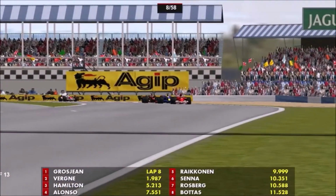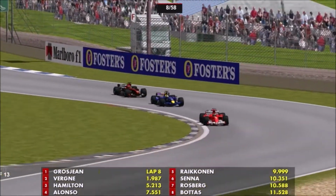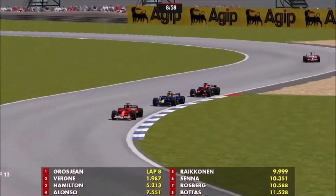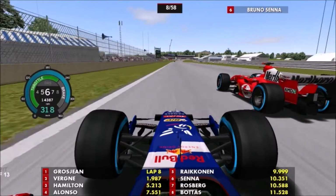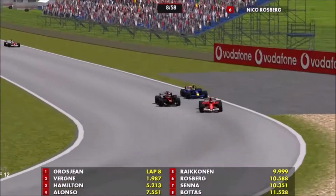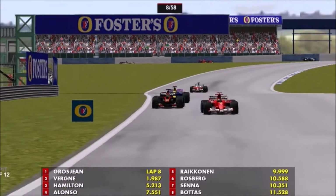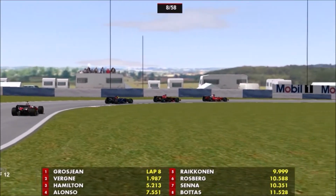Senna's looking quite racy. He is, yeah. Although he's also... So is Rosberg, actually. I think, if anything, Rosberg's going to... Yeah, they're tucked up behind Raikkonen, who I'm not sure if he's on 2 or 1 stops. Oh, here we go. And that's the wrong line around the outside. And there goes Rosberg, taking advantage of that little slip-up of race rustiness from Bruno Senna. Looked like... I didn't quite catch if there was contact there. Not quite contact. I think it was a very, very aggressive chop.